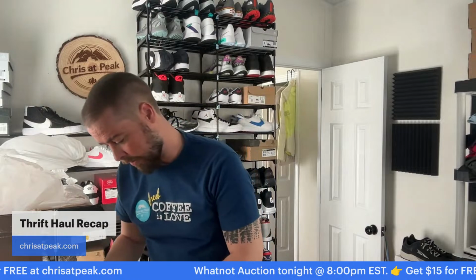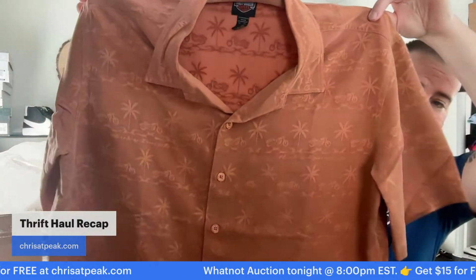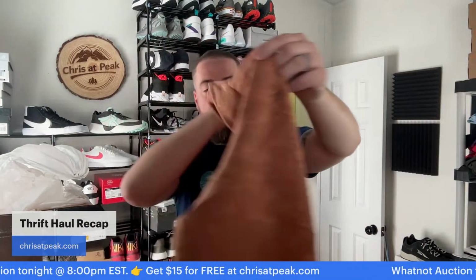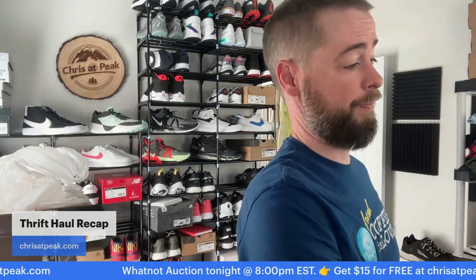This piece is crazy. Ready for this? Harley Davidson on the tag. All over palm trees and bikes. Rayon poly blend. So nice, like Hawaiian style. Whew. That shirt is crazy.